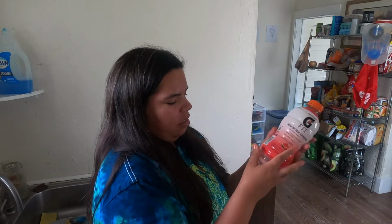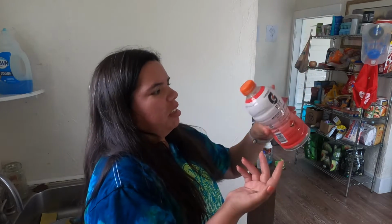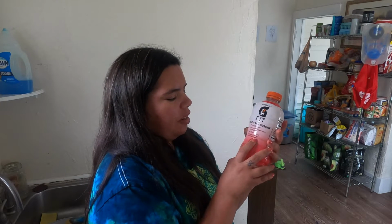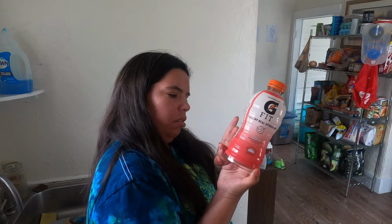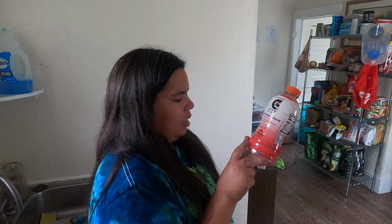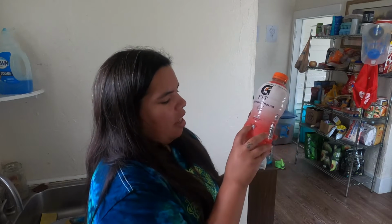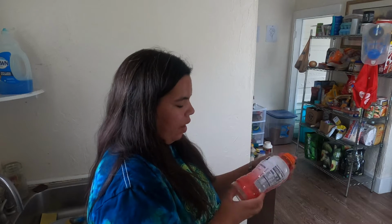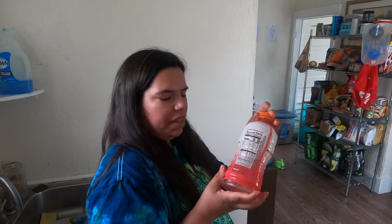No added colors. It's clear. And then excellent source of vitamins A and C from the watermelon, I guess, and the strawberry. And then it says here, electrolytes from watermelon and sea salt. It tastes fine. You know how Gatorade kind of has an aftertaste? It still gives you that, or it leaves a taste in your mouth.